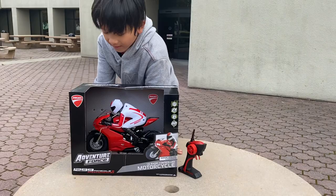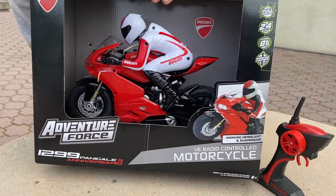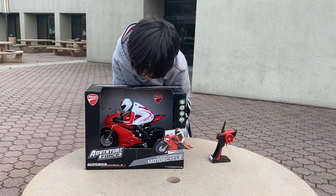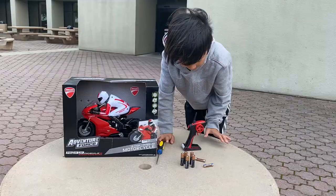Okay, today we got this awesome motorcycle with four wheels. And guess what? Ta-da! Remote. It's a remote. Four wheels, that's easy. But how about two wheels? That's hard. Let's do remote batteries.